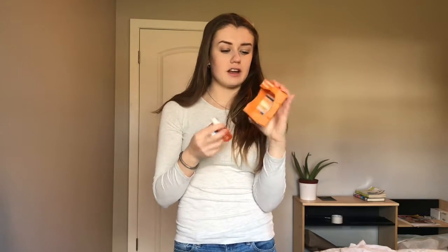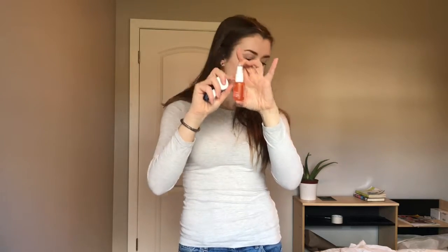I picked this up. This is one of those little things that you pick up on the way to the checkout, and it was $30, and it's Ole Henriksen, and it came with the Truth Serum, which had been recommended to me by one of the skincare ladies in the store. This is collagen boosted, and it's got vitamin C in it anyway, and I quite like that. That's good. You only need one pump of it, which is nice as well. I've been using it for probably about a week now, and I've hardly used any of it, so that's pretty good for the price.